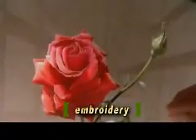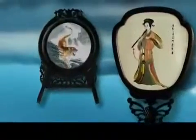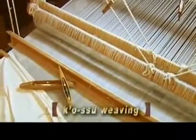But there's one essential difference. In embroidery, needles are used to thread the beautiful designs into the fabrics. Kosu weaving, on the other hand, uses a special skill to produce the designs at the same time as the fabrics are woven. As a result, the fabrics have a smooth and flat texture, and the designs appear on both sides.